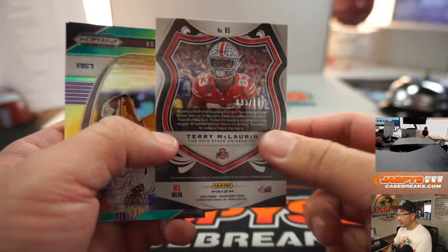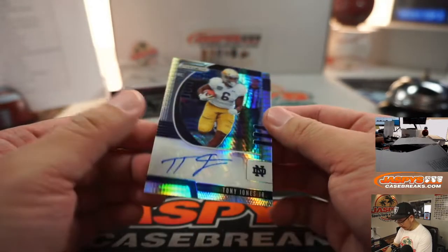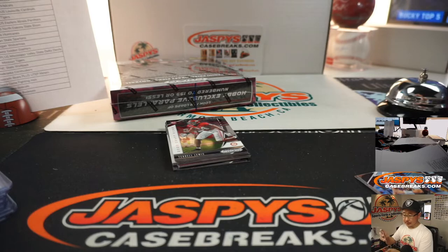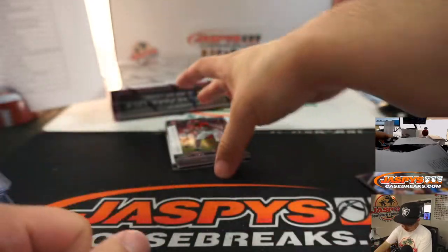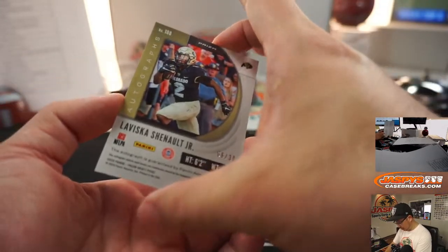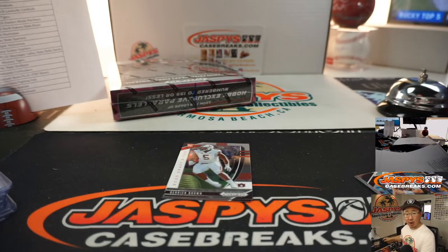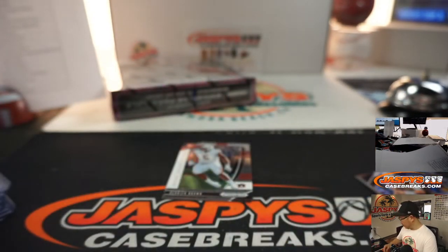Terry McLaurin to 199. Christian Fulton to 249. And Tony Jones Jr. to 75. Notre Dame. That'll be for Anthony. It's Jared Goff. Jonathan Taylor and LaVisca Chenault Jr., 6 out of 30 for Colorado. Buffalo! And that'll be for Ron Wester.